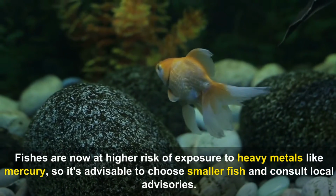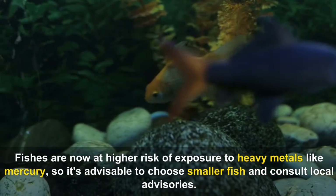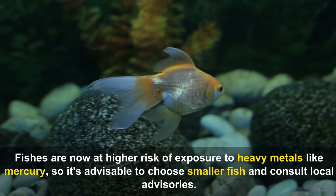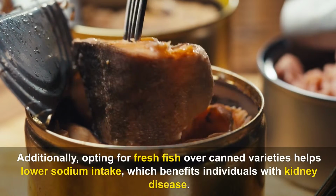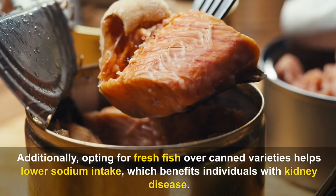Fish are now at higher risk of exposure to heavy metals like mercury, so it's advisable to choose smaller fish and consult local advisories. Additionally, opting for fresh fish over canned varieties helps lower sodium intake, which benefits individuals with kidney disease.